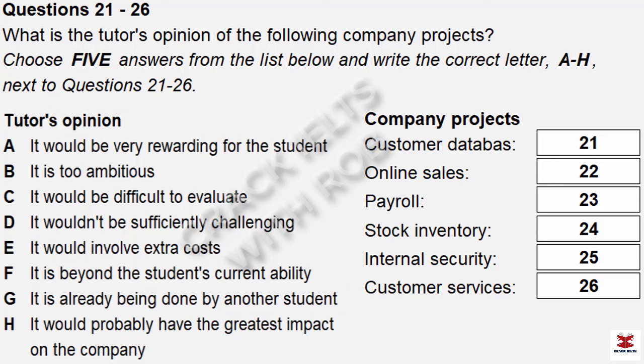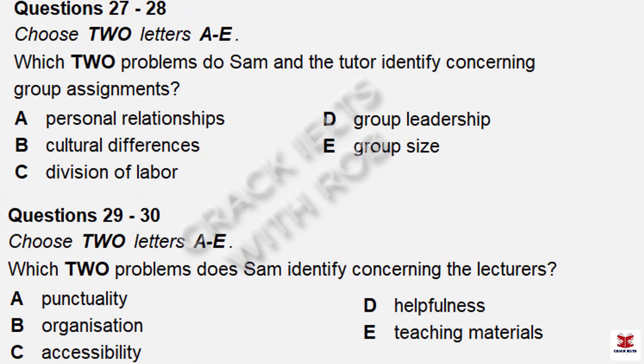Now you have some time to look at questions 27 to 30. Now listen and answer questions 27 to 30.